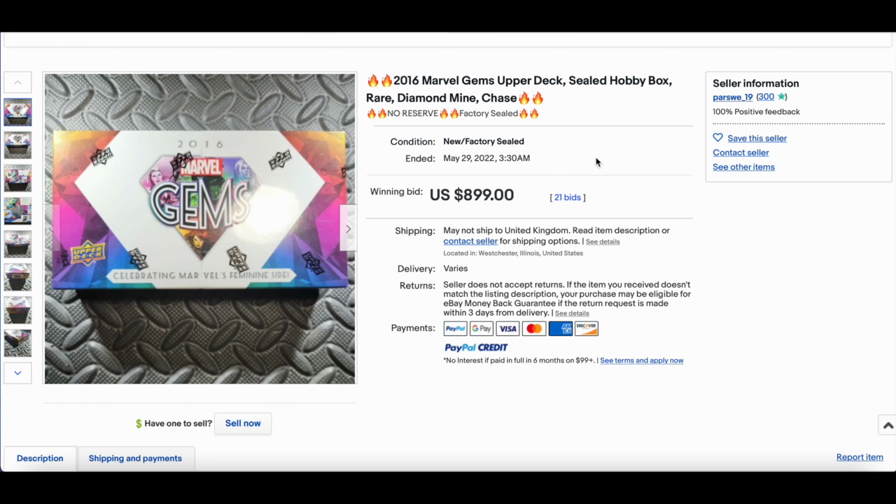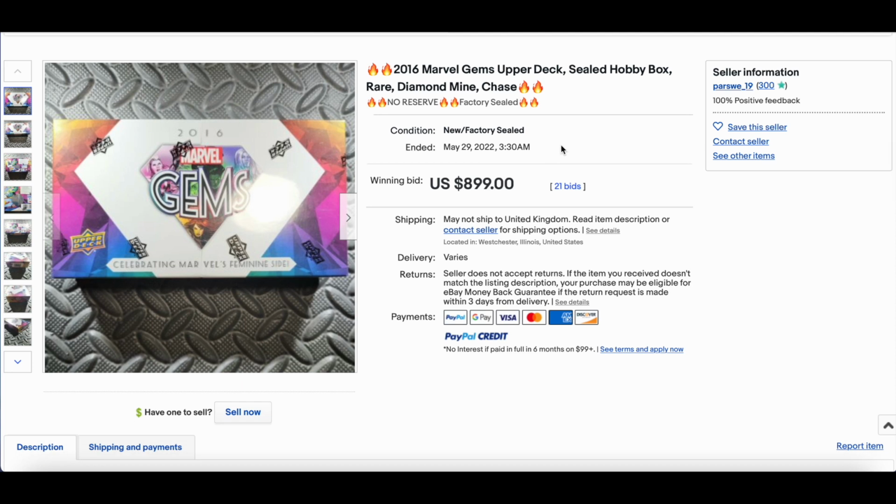Box of Marvel Gems. You've just seen the exquisite card you could have pulled from this box. That's one example. Lots of other things as well. Nameplates. Some of the beautiful quad diamond cards as well. So yeah, fascinating to see where some of the Marvel sealed product is going, especially some of the older stuff. So that's something I want to try and dive into and do some content on, because I think that'd be great to dive into some of the sales data there. But yeah, really nice one.